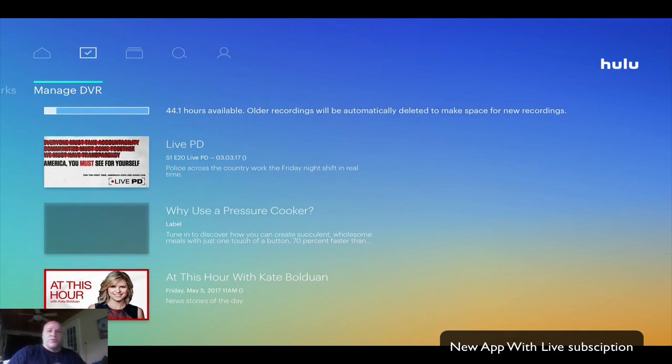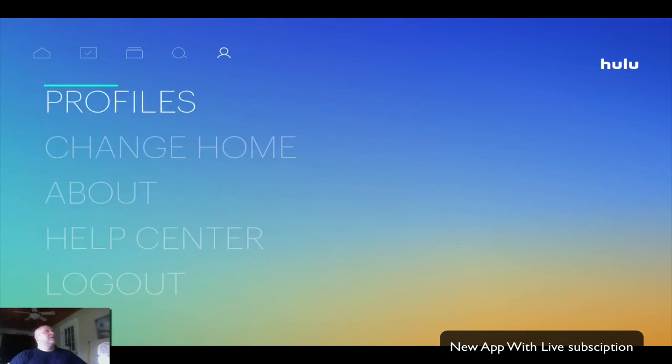Make sure you do things ahead of time. Or have 200 hours and pay the extra $15, and you're good to go. So it's all up to you whether you want more DVR space. And that's how DVR works. And that's pretty much it.